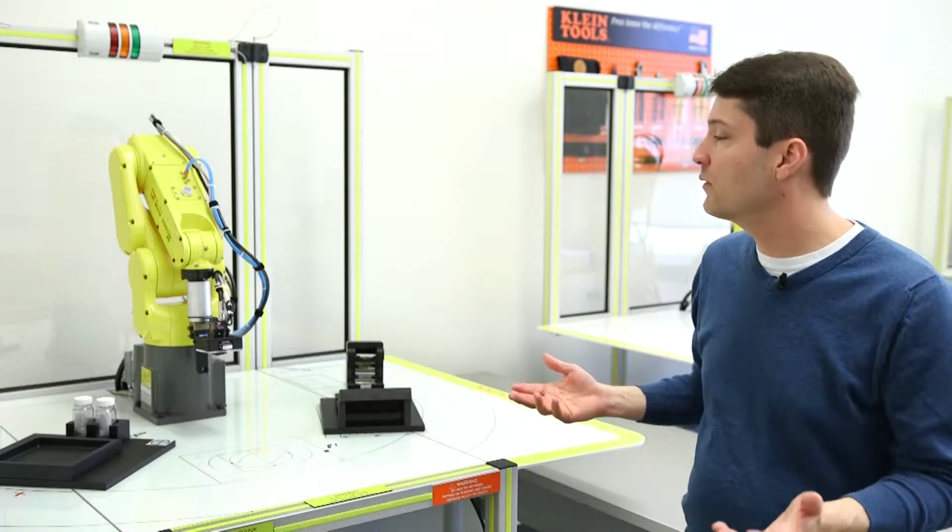Hi, I'm Jared Gump. I'm the chair of the Science, Technology, Engineering, and Math Division here at West Virginia University at Parkersburg, and we have installed 4 robotic arms here at our facility.